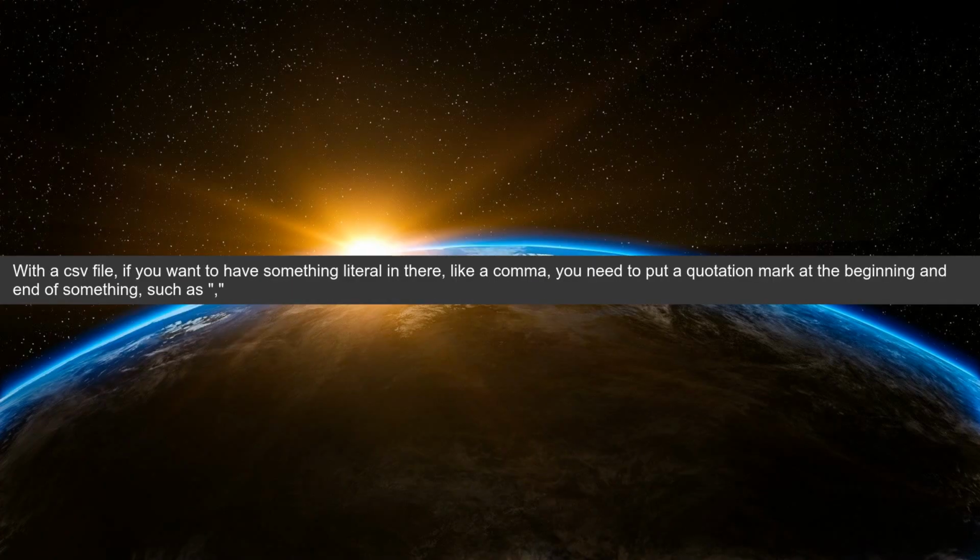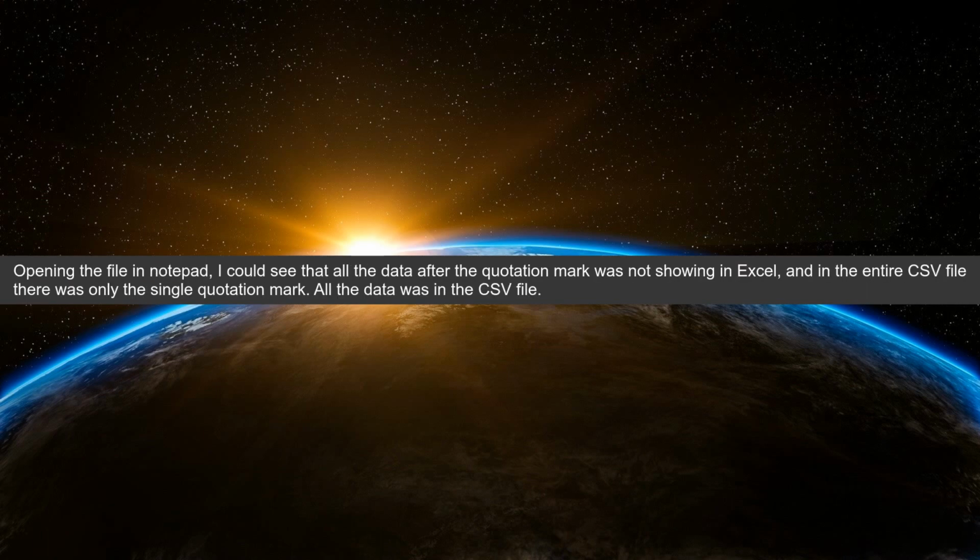With a CSV file, if you want to have something literal in there, like a comma, you need to put a quotation mark at the beginning and end of it. Opening the file in Notepad, I could see that all the data after the quotation mark was not showing in Excel, and in the entire CSV file there was only the single quotation mark. All the data was in the CSV file.